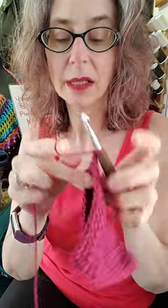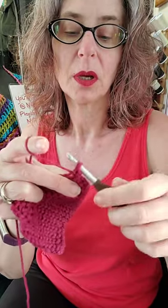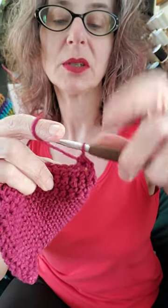And I am going to do the same thing on the next row. So I'm going to chain one for my height. I'm going to turn, and I'm going to insert into my stitch, pull up a loop, insert into my stitch and pull up a loop, pull through all loops, and that makes my decrease. I had my finger in front of it. You'll see it the next time.